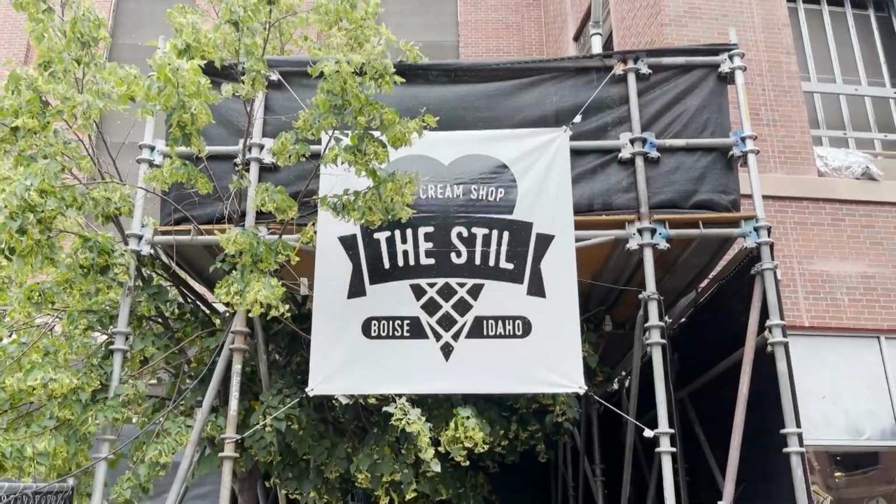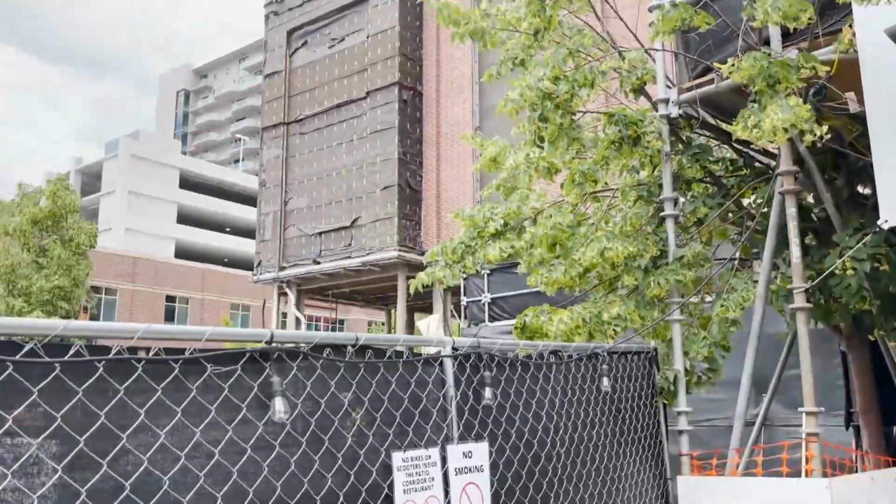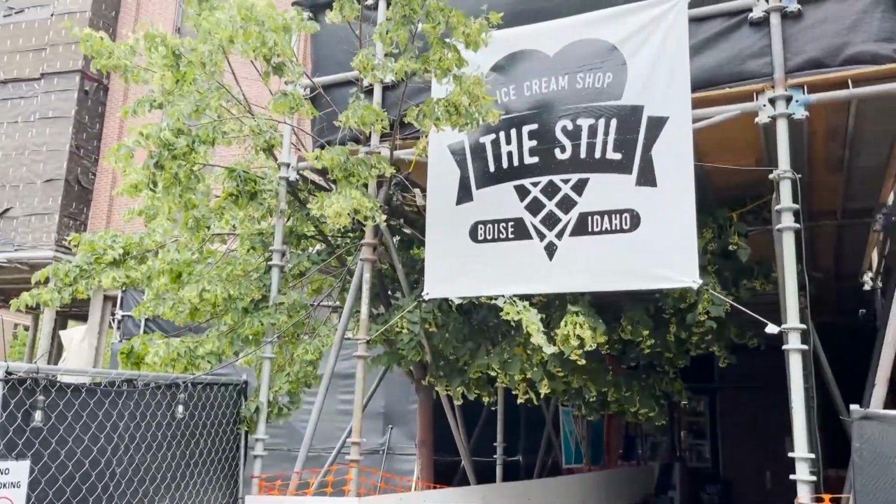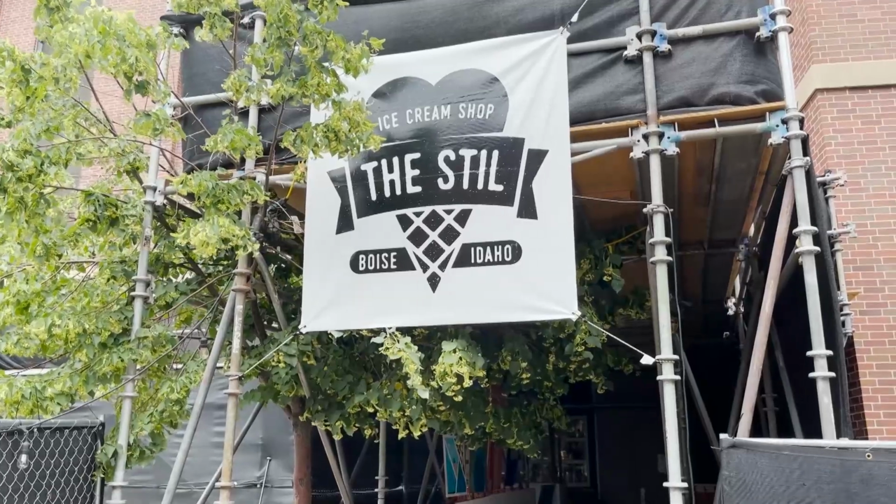All right, we're here in downtown Boise near Boise State University, and we're gonna try out a highly recommended ice cream spot, the Sweeter Things in Life.